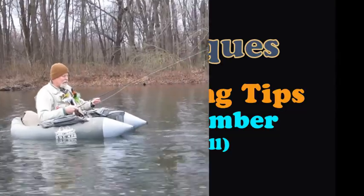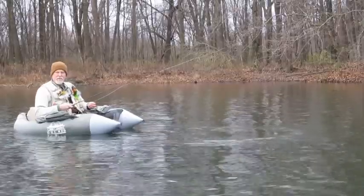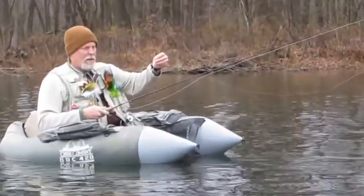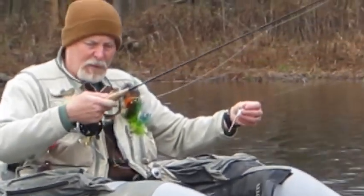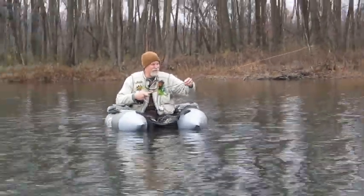November 19th, air temperature about 50, water temperature's 52, 53. We're fishing a Hoosier streamer today, white streamer. Weighted eyes, deer hair. Had pretty good luck already this morning. Got a 3-weight rod and making long casts, maybe 45 degrees.